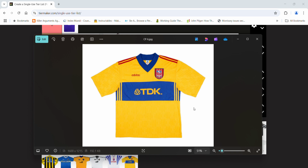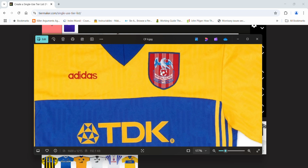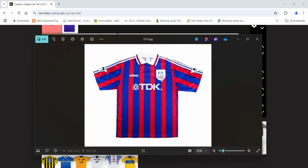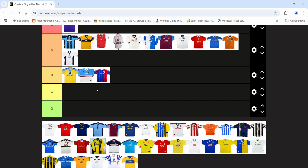This is better. I quite like how this middle panel is kind of reminiscent of TDK itself. Such a nostalgic company for the retro cassette tapes. But yeah, this panel just kind of reminds me of retro TDK. It's kind of got a bit of a vaporwave thing going on. That's quite nice what they've done with their badge here. The stripes in the badge. Didn't notice that for the home kit. Did they do it with the home kit? No, they didn't. So, no, that's nice. I quite like that. Okay, let's get into A tier.